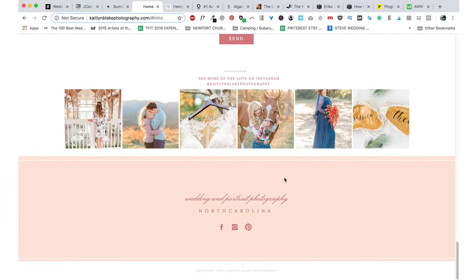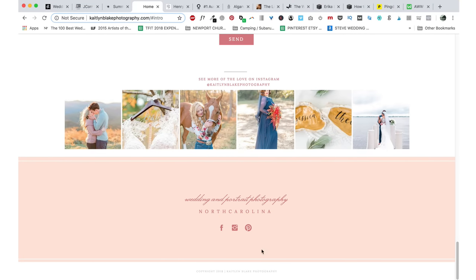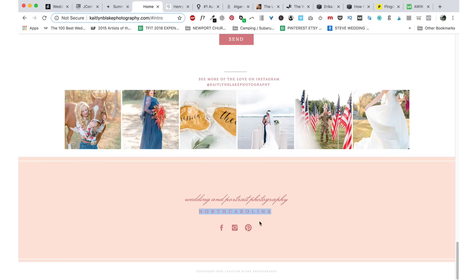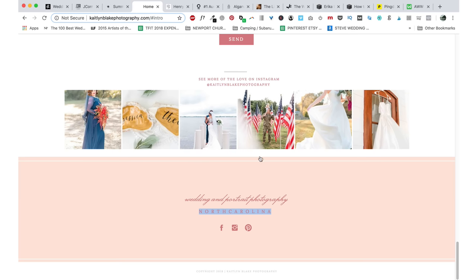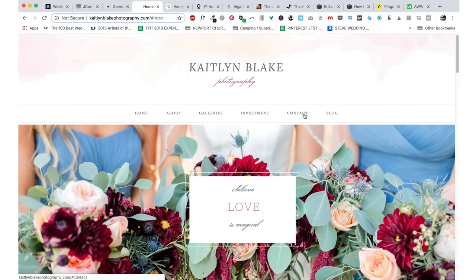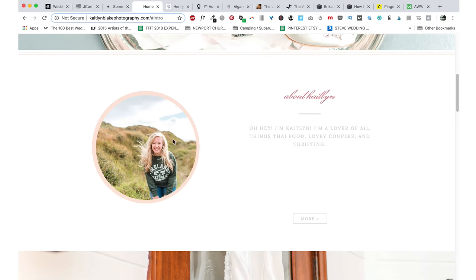So what would I change about Caitlin's website? Well, the first thing is I would change the security certificate. The second is I would add specific locations that she's serving in North Carolina. She has the rough location at the bottom of her banner. However, adding specific cities such as Charlotte or Raleigh or different places that she services would definitely help her in ranking on Google. It's a brand new site, so she doesn't have everything figured out at this point, but I think it's a beautiful, beautiful site and a great start.